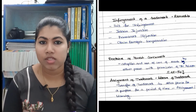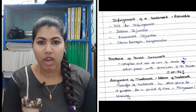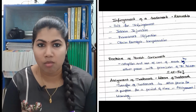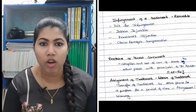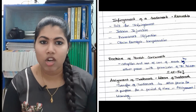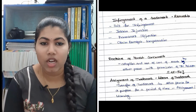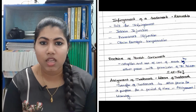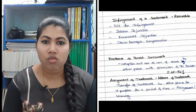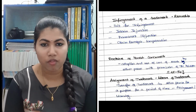While in the concept of assignment of trademark and license of trademark, the owner of the trademark can transfer his trademark like an asset to another person for a particular purpose and for a particular period of time. This is called assignment and licensing, where in assignment the royalty for this trademark can be negotiable between the parties, while in licensing it is to be decided by the board. So this is the concept about trademark and its related concepts very briefly.